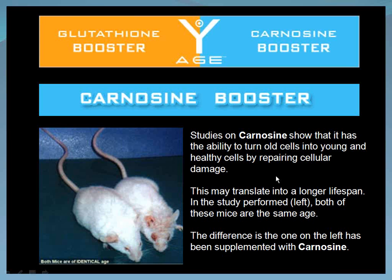We have this wonderful picture, as you've seen on our website, showing two mice born on the same day, brother and sister. Steve thinks that this one here on the right is Mickey, and this one's Minnie. Who knows? But for sure, one of them was fed a diet supplemented with carnosine, and this poor guy didn't get any, and my goodness, look how he's deteriorating. Those are aging effects, and so it translates into a longer lifespan when you have plenty of carnosine in your body.